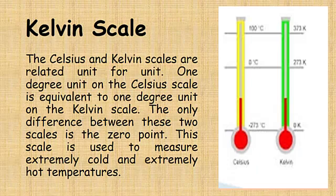Kelvin and Celsius scales are related unit for unit. 1 degree unit on the Celsius scale is equivalent to 1 degree unit on the Kelvin scale. The only difference between these two scales is the 0 point. This scale is used to measure extremely cold and extremely hot temperatures.